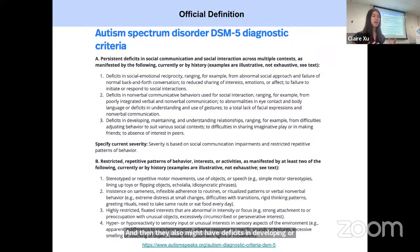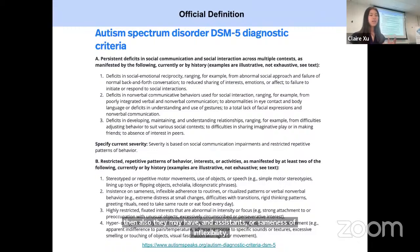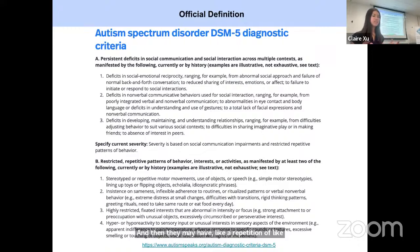And then for the second criterion, they can also have restricted or repetitive patterns of behaviors, interests, or activities. Some examples are stereotyped or repetitive motor movements, an insistence on sameness and inflexible adherence to routines, repetition of certain movements, and also hyper- or hypo-reactivity.